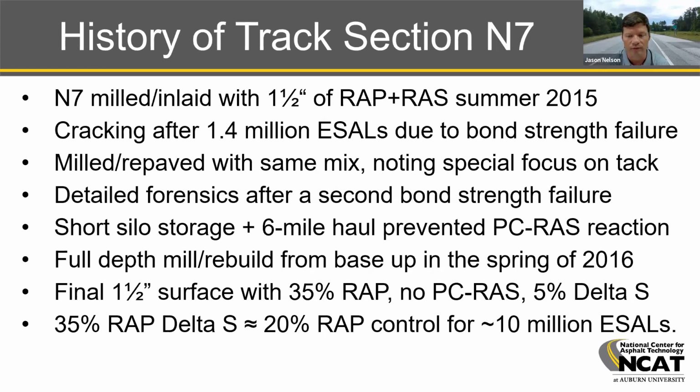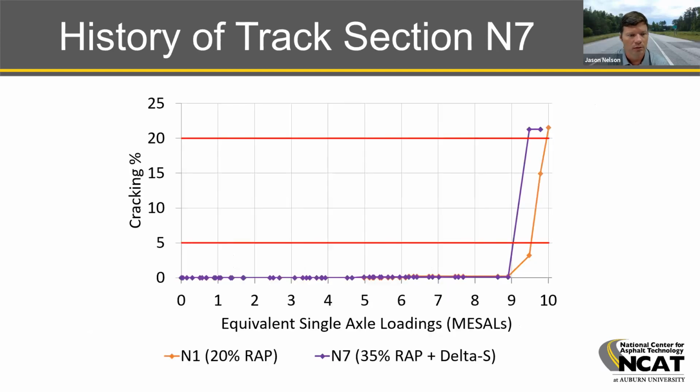Performance of the resulting 35% RAP section was similar to the 20% RAP control section, which is section N1, through 10 million ESALs, or the end of that 2015 test track cycle. And advance that slide. Here we see the cracking data through the 2015 cycle for both the N1 control section, shown in orange, and then the N7 Delta S section, shown in purple.